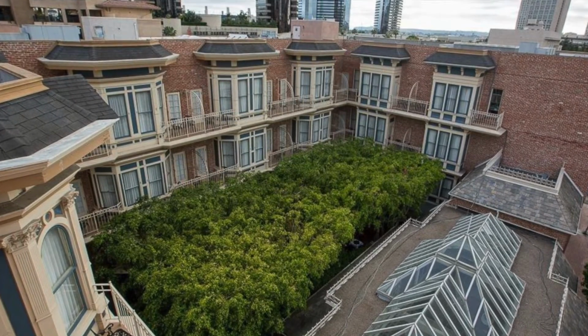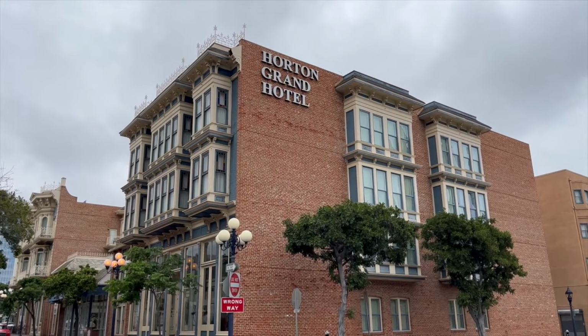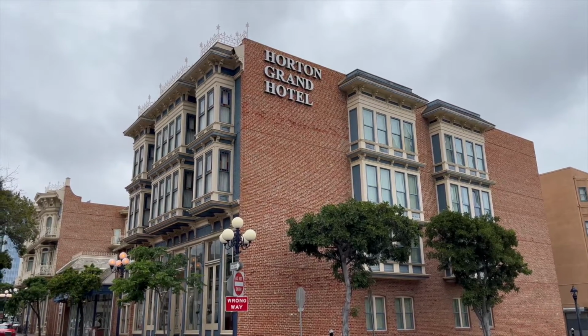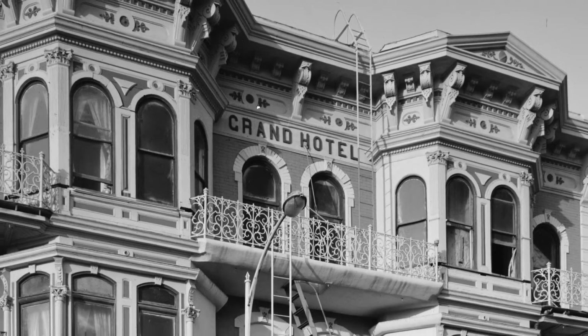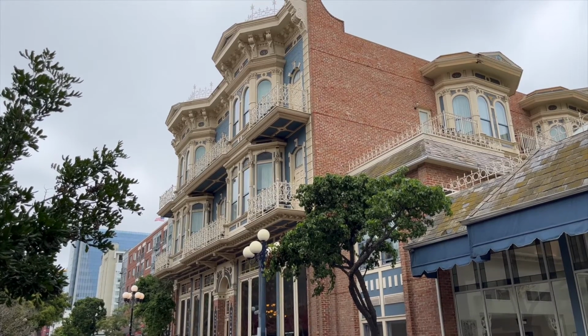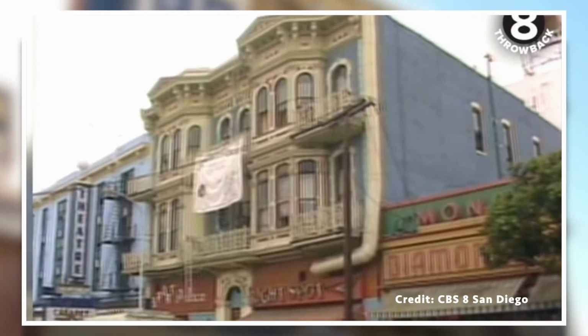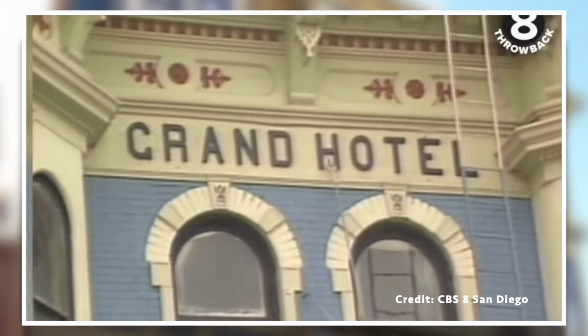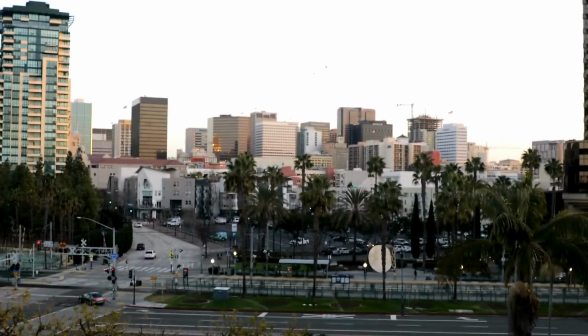Today, nearly 40 years later, it feels as though the Horton Grand Hotel has always been there. And while it's not the same as it was back in 1887, nothing is. It's good, though, to know that part of San Diego's past remains in some form. Buildings change and evolve, and they sometimes even move. But at the end of the day, those changes are good, because they let you know that the building has remained a valued part of the city.